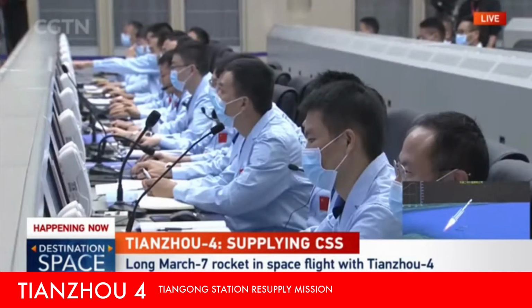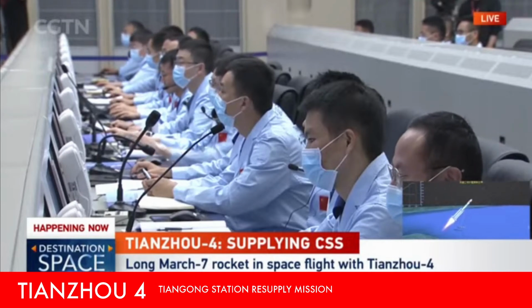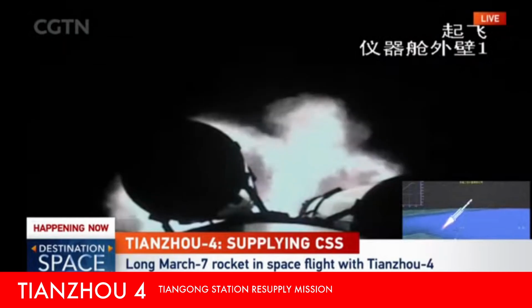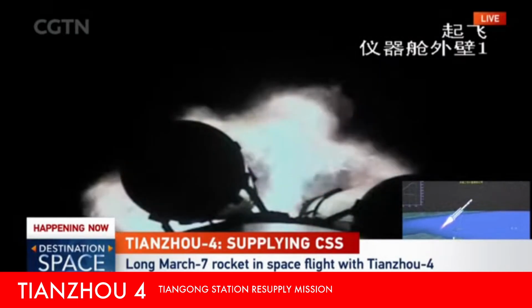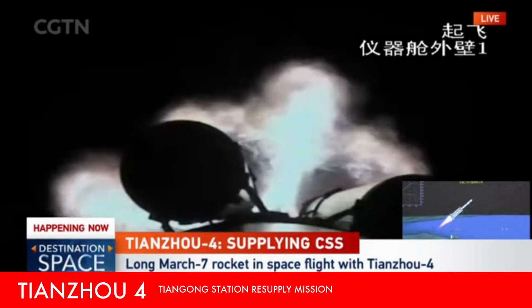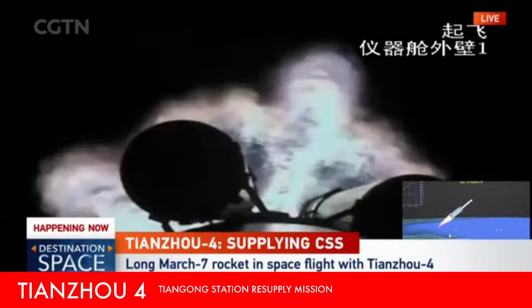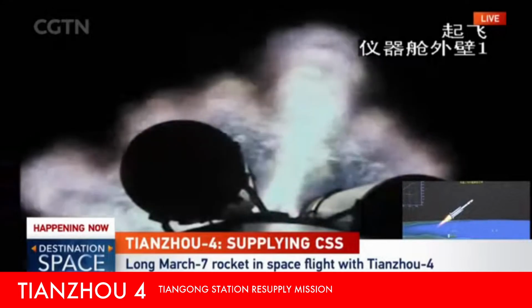So the process is going on. We are 1 minute into flight, about 50 seconds away from seeing those boosters separate from the side of the Long March 7, carrying the Tianzhou 4 cargo craft to the Chinese space station, the third ever resupply mission having launched. If you guys have questions, you can send those in the chat. We'll be answering those. We're waiting for booster separation of the Long March 7.